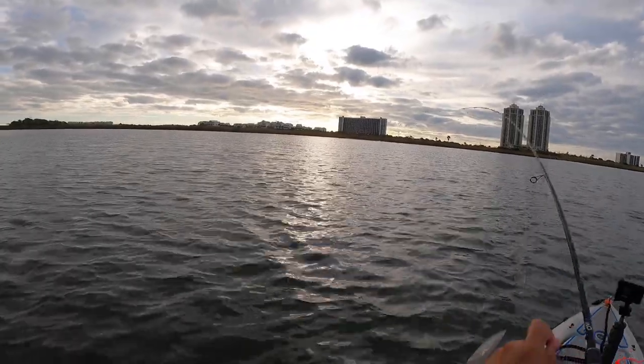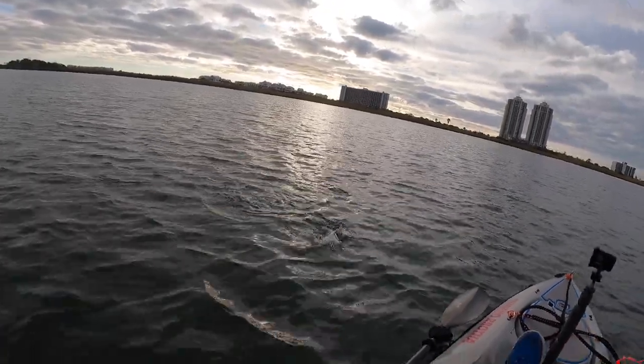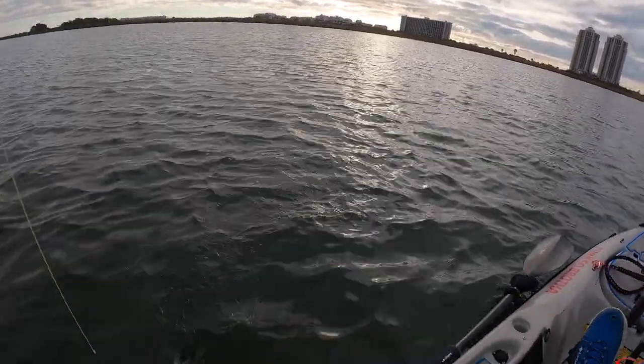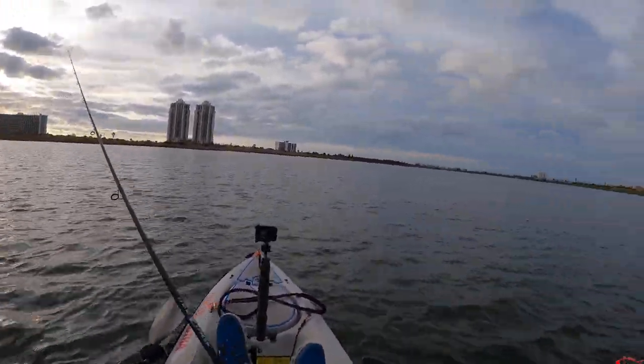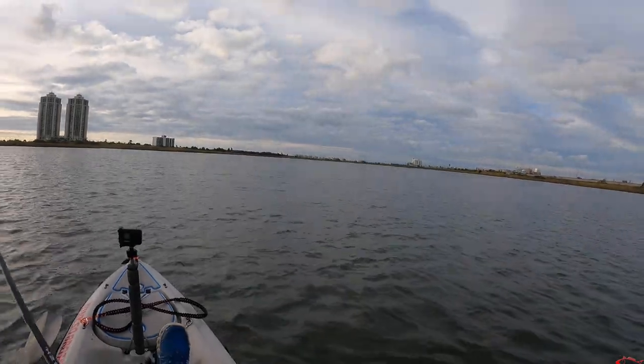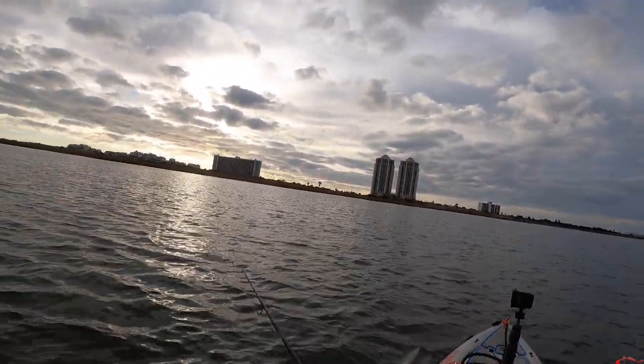Let's see. It's a little guy. Might be a sand trout. Yeah, a little sandy. He got off. Quick release. We've been kind of feeling that thump, thump, thump, thump, thump, but nothing really wants to take it. That's the first official take.